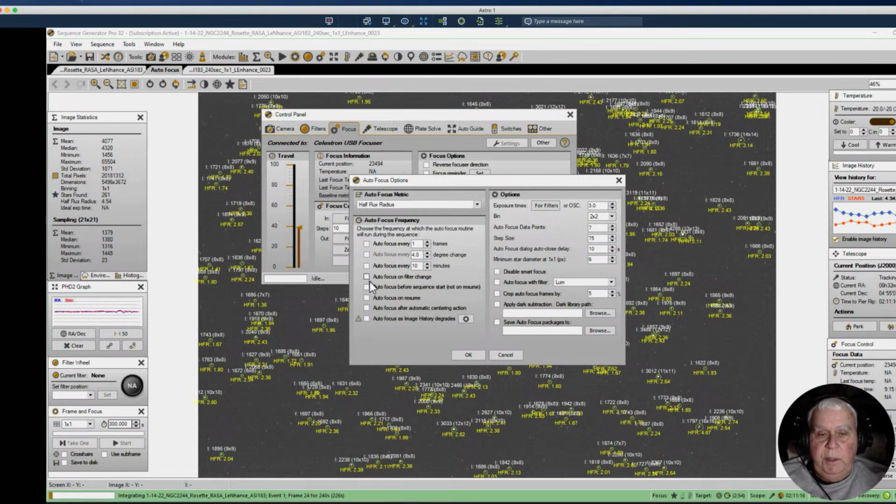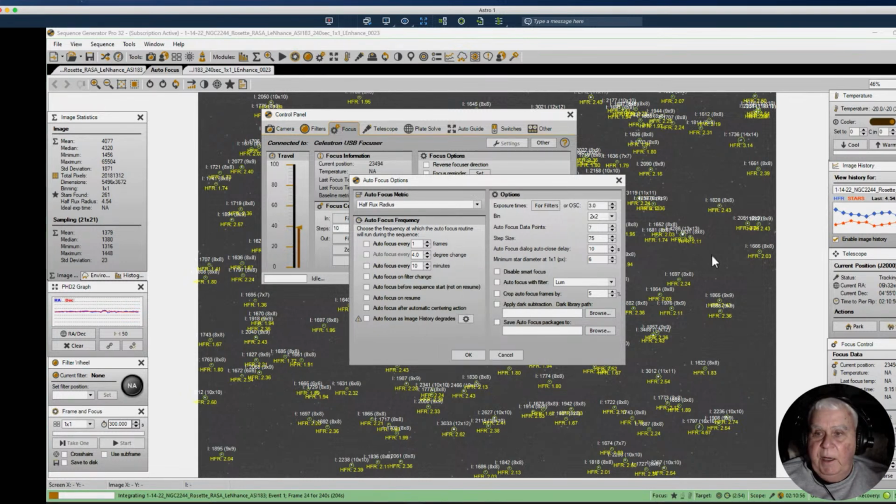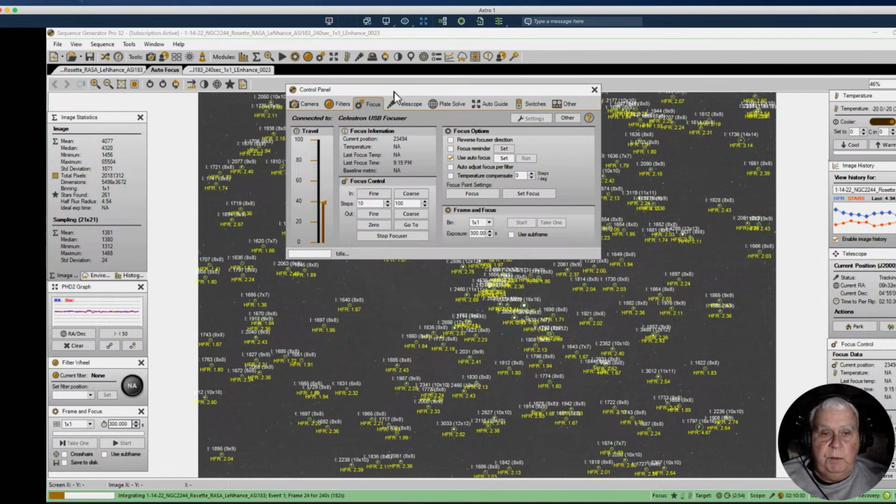But when I'm shooting LRGB filters and have a filter wheel, I have it set to autofocus after filter changes. But I typically manage the focus myself. I watch temperature changes and keep an eye on the relationship between my stars over here and the half flux radius, and I make my decisions whether I'm going to focus. Sometimes even when there hasn't been a 2, 3, or 4-degree temperature change, I can just tell my focusing isn't as good as it was.